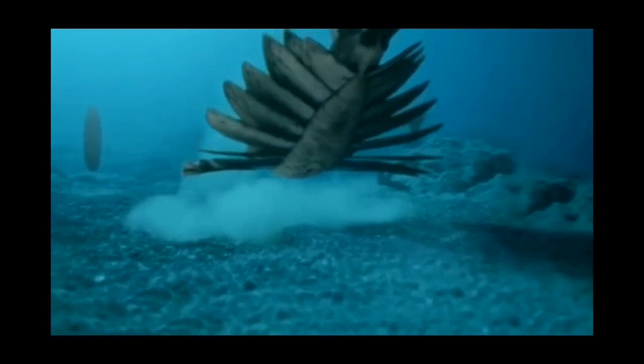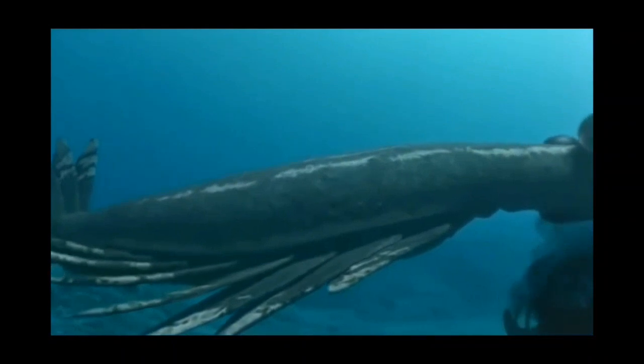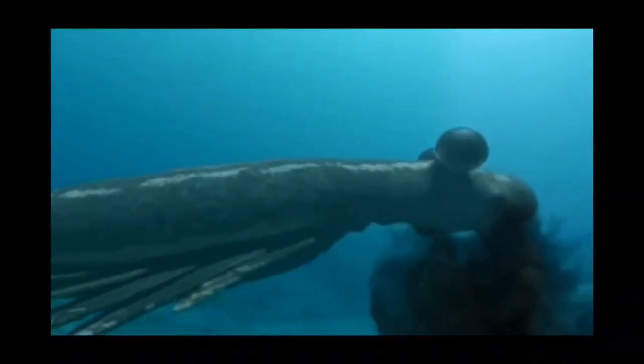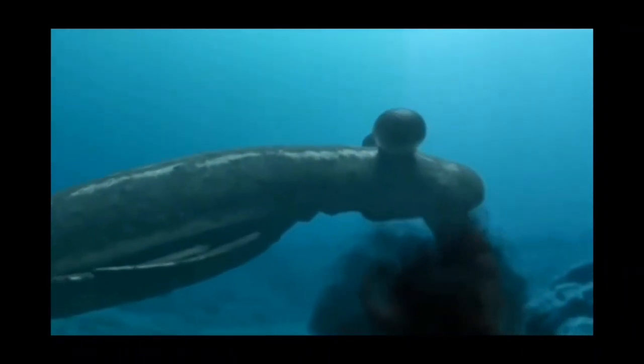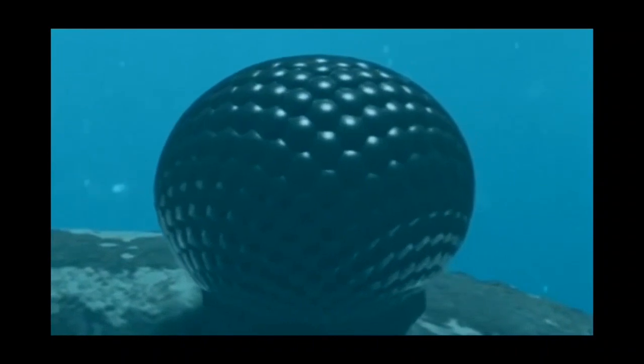Predators have taken their first bite. This is Anomalocaris, Earth's first super predator. This 2-meter-long monster owes his success to a monumental evolutionary landmark. Eyes.